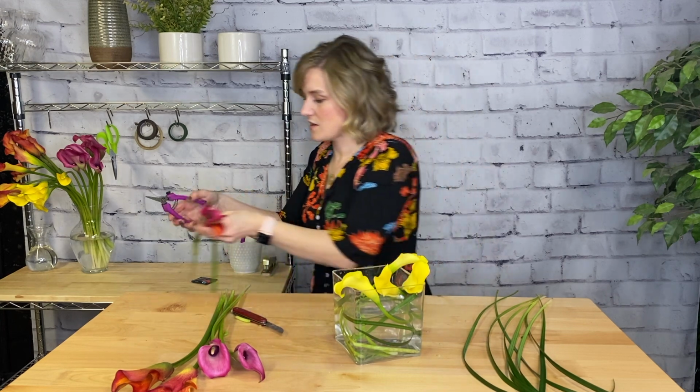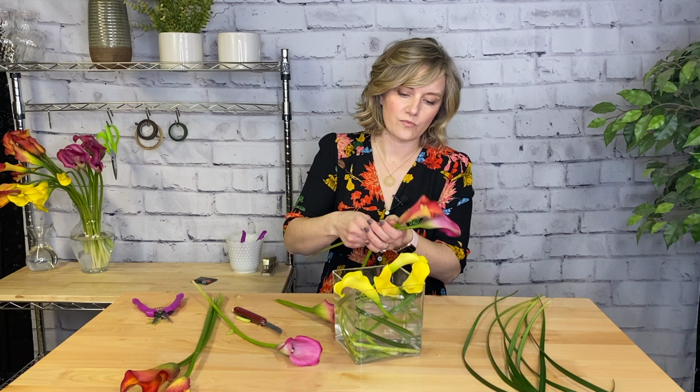Okay. So my other calla lilies, I'm going to actually arrange them together. This one's got a little bit shorter of a stem. But I want them all, see how this one wants to turn? I want him to go this way. So we're definitely going to work his stem.